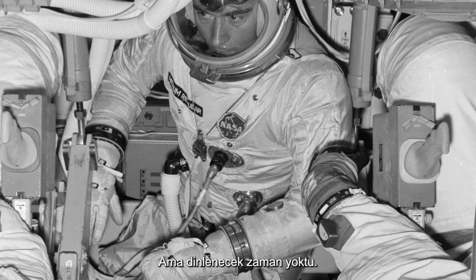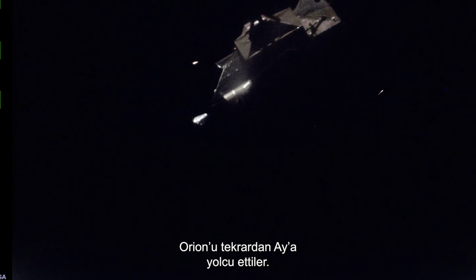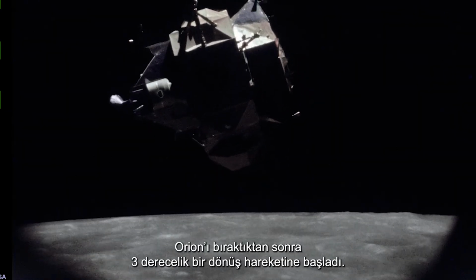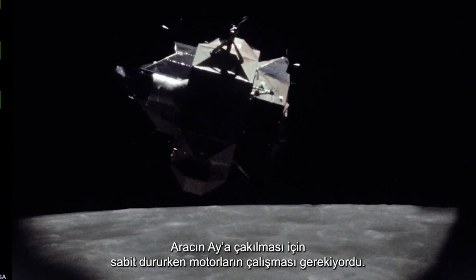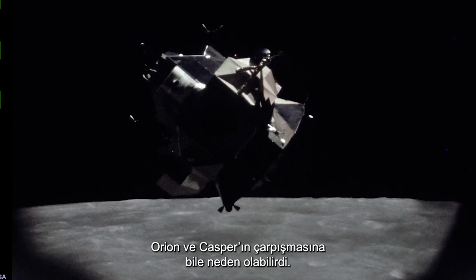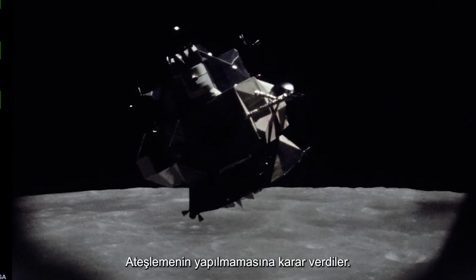But there was no time to rest. It was time to send Orion, which had accompanied them for 3 days, back to the lunar surface. The docking latch of Orion was released, and it drifted into the void. However, there was a problem. As a result of the docking, Orion began a 3-degree rotation. The vehicle needed to be stable to use the engines required for a planned descent to the lunar surface. Otherwise, an incorrect burn could have led to a collision between Orion and Casper. As a result, the burn was not executed.